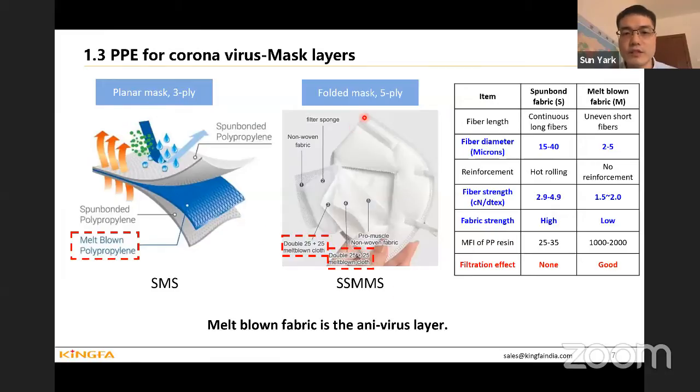And if we check the 5-ply, the structure is similar. We have two meltblown fabric layers in this mask. That means they can capture more particles, more virus. So this N95 mask can protect ourselves effectively.